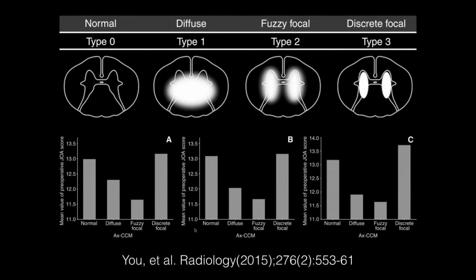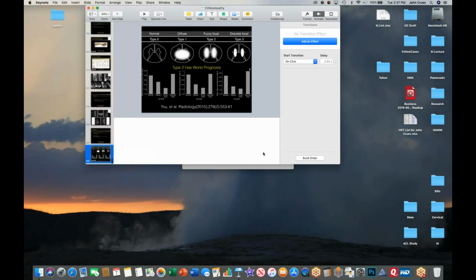Okay. And then if you look at myelopathy and changes within the cord, there are different ways to describe them. This is really more for research purposes, but you can have a diffuse central signal abnormality, fuzzy bilateral, or more discrete bilateral. As we saw before, it can be the owl's eye appearance that you can typically see in ischemic disease, whereas the diffuse is more of an inflammatory or tumor type, and it has the worst prognosis.